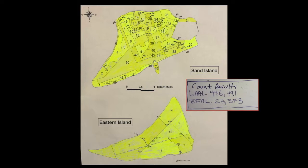This was our final count this year. If you add the Laysan albatross, LAAL, and the black-footed albatross, BFAL, together, you get a total of 470,164 active nests. The count was lower than some years, but the numbers do ebb and flow in a fairly consistent pattern over many years, and this was typical for a low year.